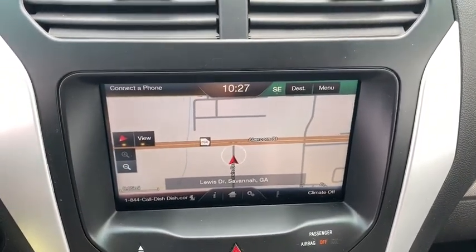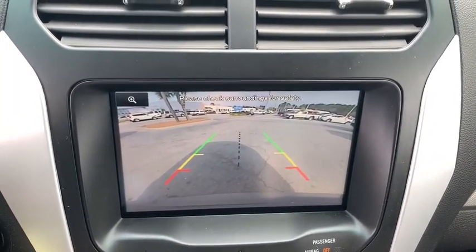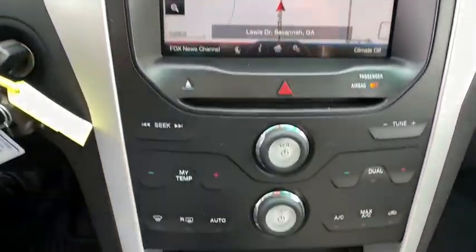brake assist. This isn't just a vehicle, it's an experience, so stop in for a test drive today.